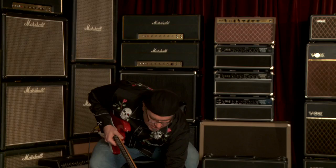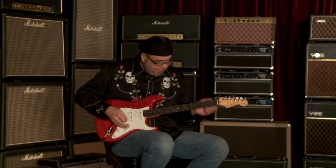Me likey. Let us go to the number three position, which is the metal pickup all by itself.